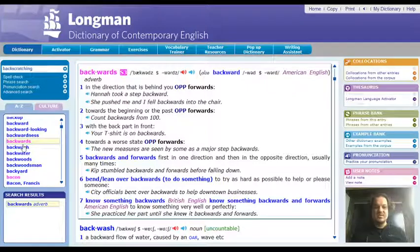In the direction that is behind you, opposite forwards. Hannah took a step backward. She pushed me, and I fell backwards into the chair. I fell back into the chair. So backwards is basically the same as back. Towards the beginning or the past, opposite forwards. Count backwards from 100. List the items backwards from the oldest to the youngest.